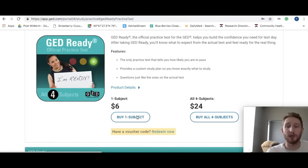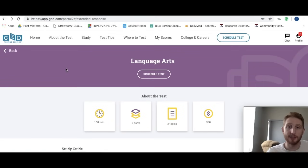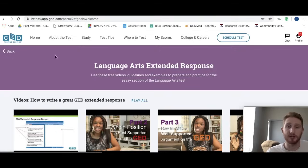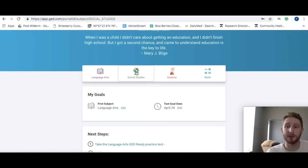You have to do this because you're not going to know if you're ready unless you take a GED Ready Practice Test. So you do this test, all right? And then you're going to get your score. Then I want you to do that for each of the sections here. Okay, so just go through those little lessons and explanations here for the language arts. Go do your practice test.